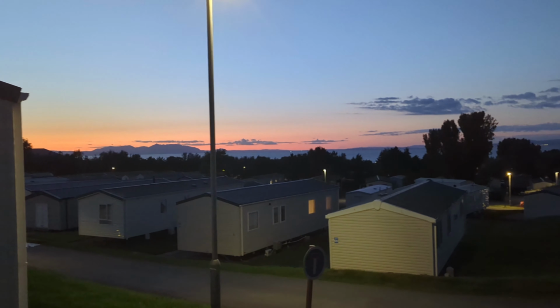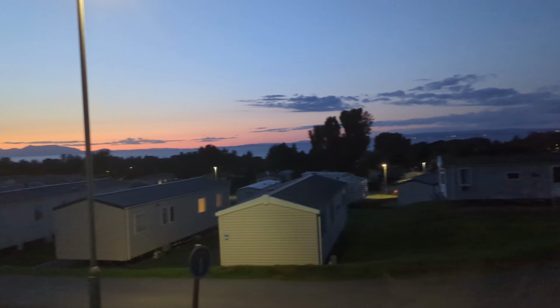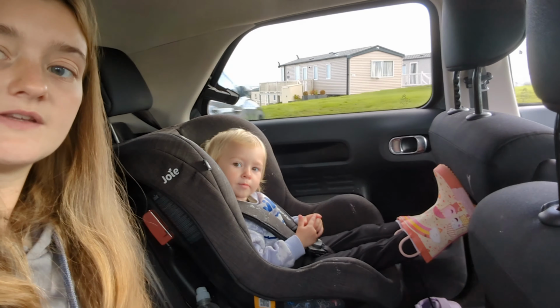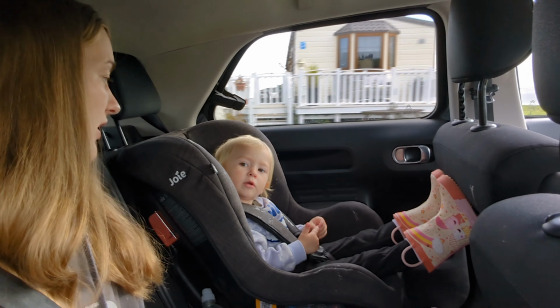Don't know if I'll even really get how good that looks. Yeah. The thing with this caravan is that's where the cars park. And that's the caravans up there. So we need to walk in my own lunchbox and it's so cold. So yeah, I'm going swimming and then we're going to farm park.